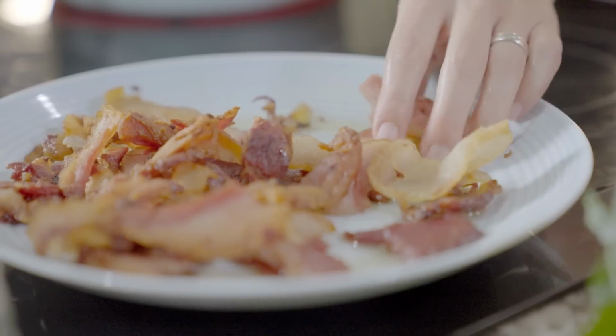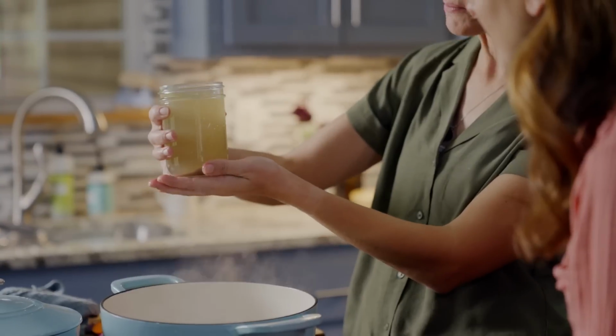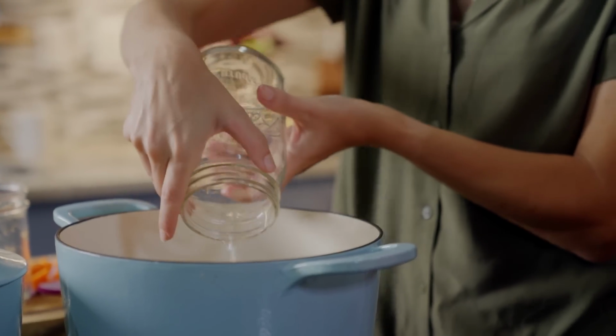Yeah. So we've got caramelized onions. This is where we add our chicken broth. And I think it's always worthy to just look at it and celebrate it. We call it liquid gold around here. Yep. So I think that there's like a ratio of beans to broth that I'm looking for.